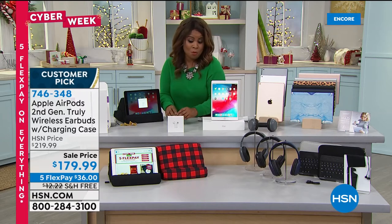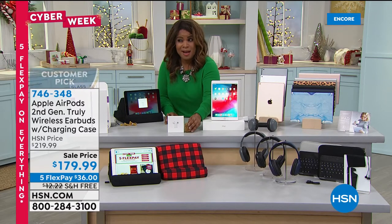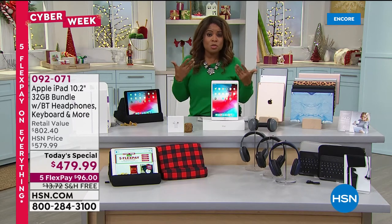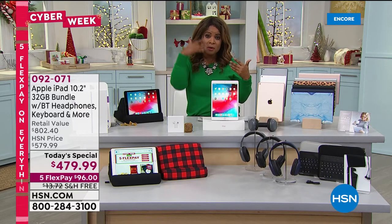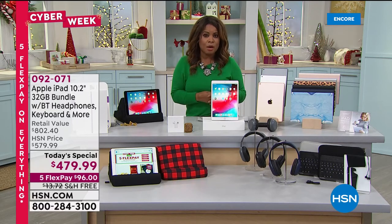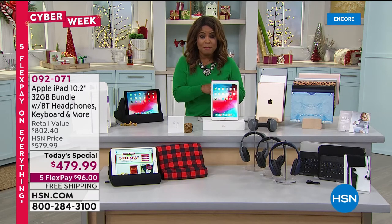That's a great value. A lot of people want AirPods. It's kind of the it thing, the hot thing. A lot of people that are doing their Zoom calls, a lot of the celebrities when they're on television, anchors, and most people are using AirPods because of the quality and connection. So if you're looking for those, $36 to be able to get them at home.